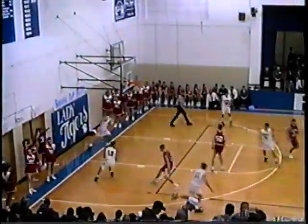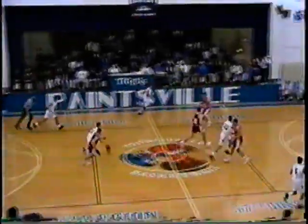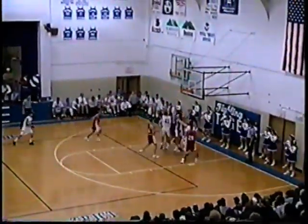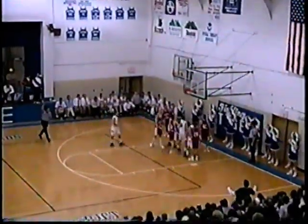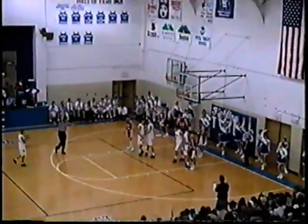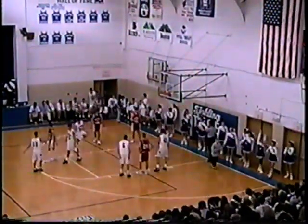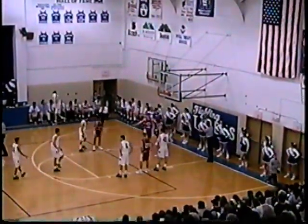Second shot by Markham good. 69-41 our score. 4 minutes to play the game. Paintsville on top. Castle to Addington to the hole. Too hard, no good. Rebound, Eric Addington again. Up and good, and he's fouled. Going to count that one, Big Eric. Eric stayed with that one. I'll tell you what, he got a great pass from David Castle.